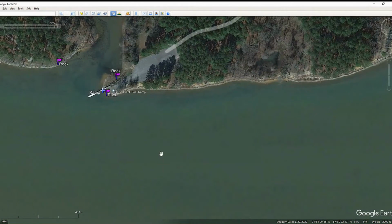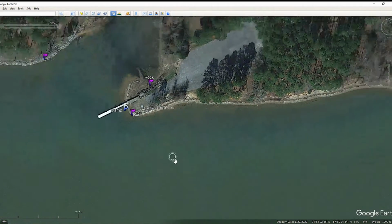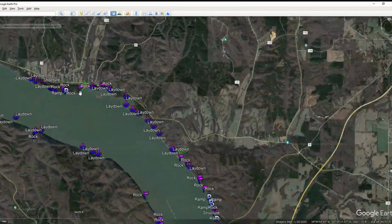That's by the Brush Creek boat ramp. If you look around that boat ramp too, that boat ramp looks like it could have some potential just with all the rock that it has around it. So let's back this out and see what else we can find in here.